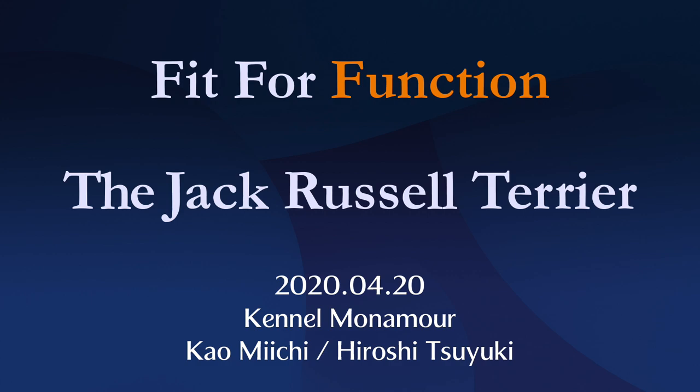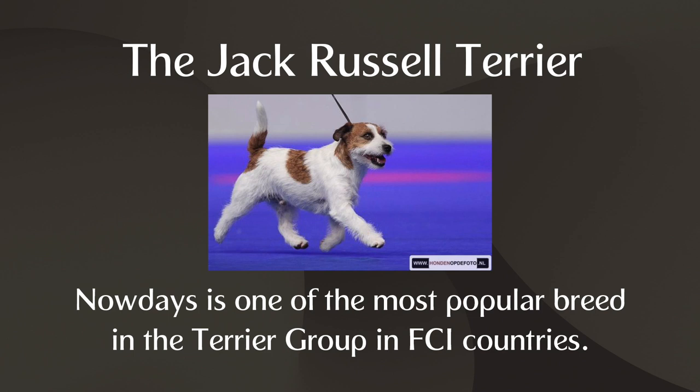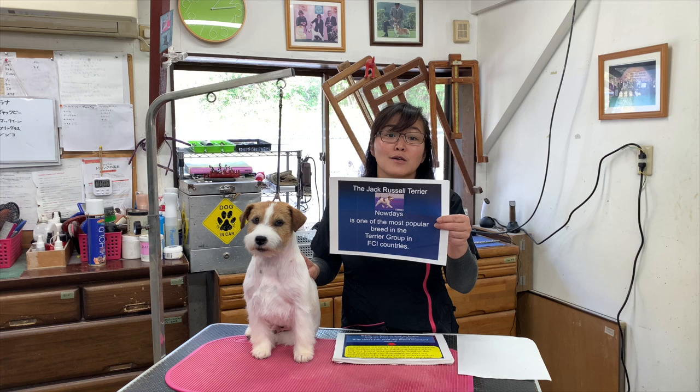Fit for function, the Jack Russell Terrier. The Jack Russell Terrier nowadays is one of the most popular breeds in the Terrier group in Asian countries. But even in the UK, the Kennel Club entry number of the Jack Russell Terrier is growing and growing.